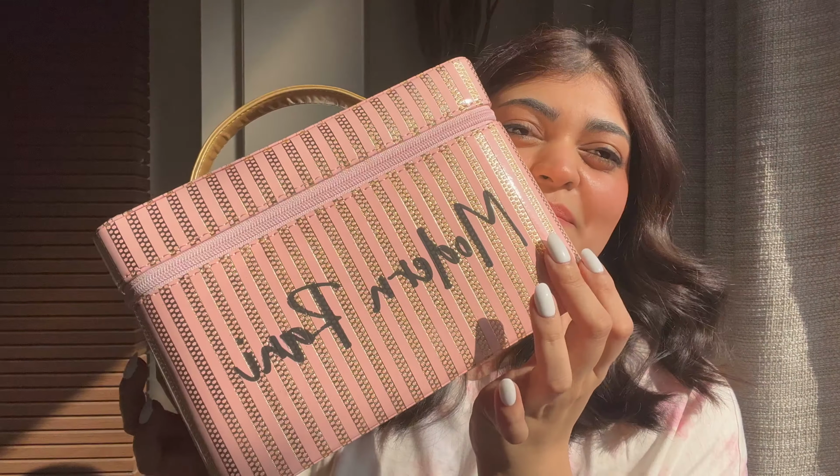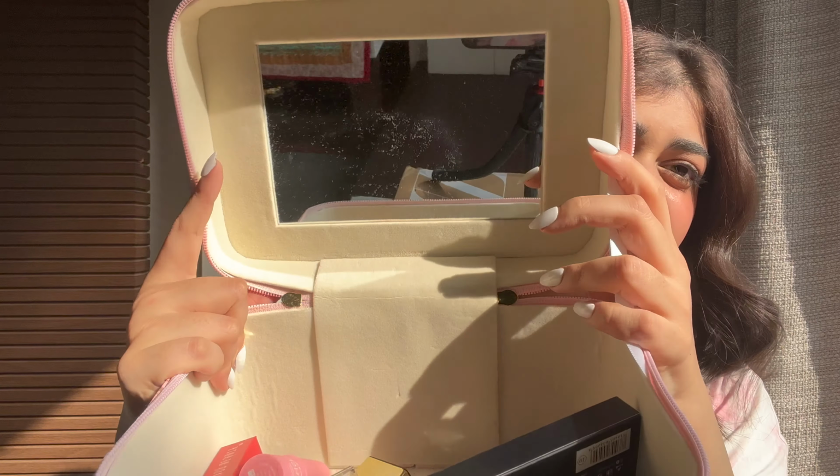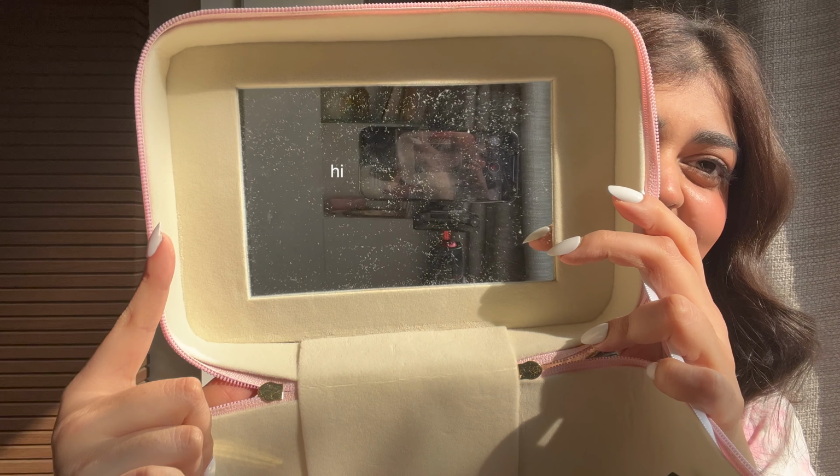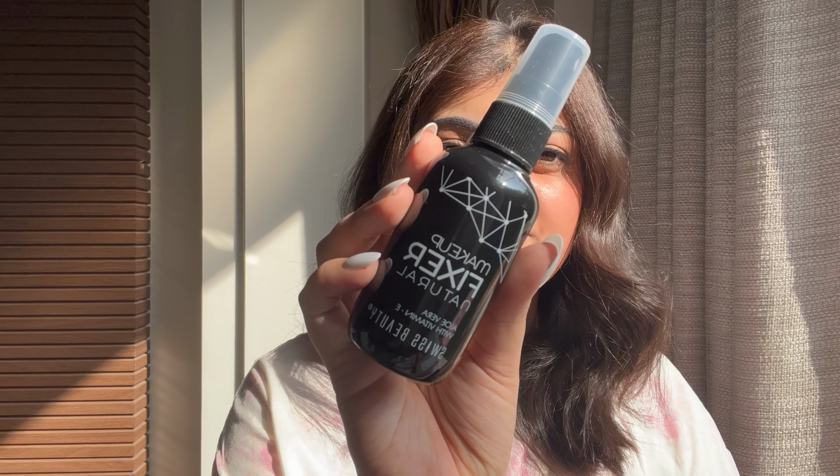Then we have a makeup kit by Swiss Beauty. It says Makeup Rani on it. Okay, there's a bunch of things. There's a mirror here. Hi. There's an All About Lips palette. I've never really used a lip palette, but I'm excited to try. There's a Makeup Fixer Natural. I have this, so it's always good to have refills and backups of setting sprays.